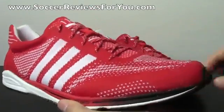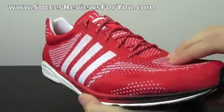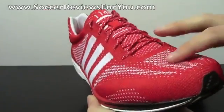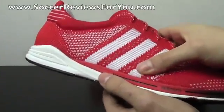So it's not necessarily hard like a piece of wood, for example, but it's a little bit harder than the rest of the shoe, whereas on the top area here, it's going to be a little bit softer than this area. So it's going to be a lot more supportive here, but a lot more flexible here. So it's very cool how they did this. They could technically, at least in theory, pick and choose where they would want the support to be on the shoe.